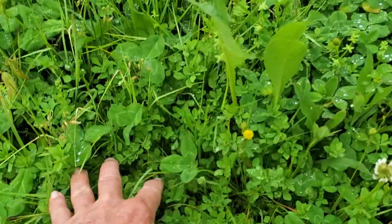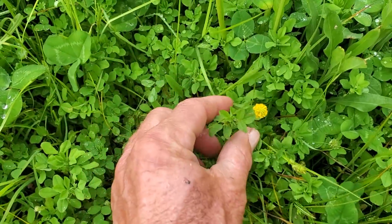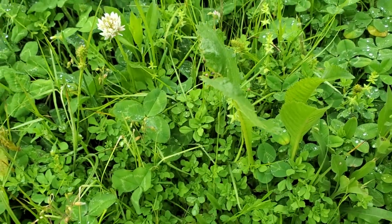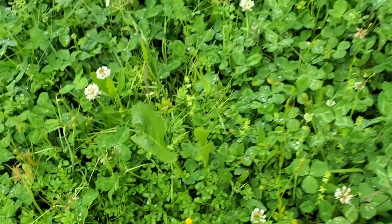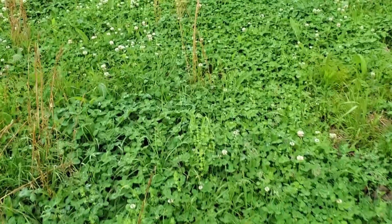Here's the wild hop clover. Look at that. It's coming on strong. That's the one with the little yellow blossom right there. That's called hop clover. Some people call it Japanese clover. My dad called it fool's clover. The old timers around Rucker called it fool's clover.